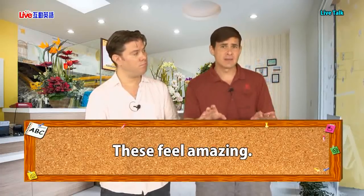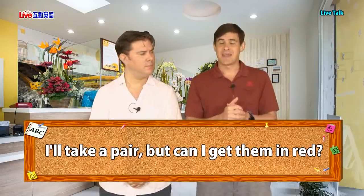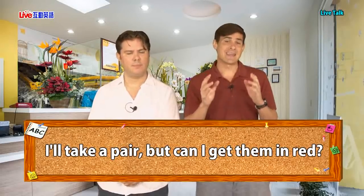And Kathy takes these block heel pumps and she tries them on. And she says, these feel amazing. She likes them. Then she says, I'll take a pair. She really likes them. I'll take a pair, but can I get them in red? Remember the ballet flats? She wanted those in white. Here she wants these pumps in red. And the clerk, he's on it.